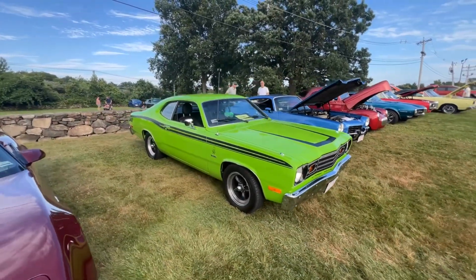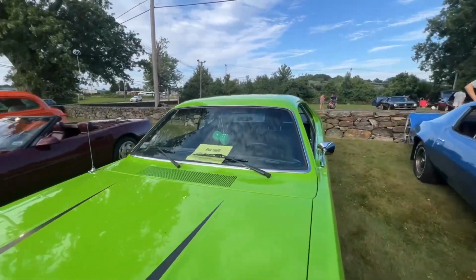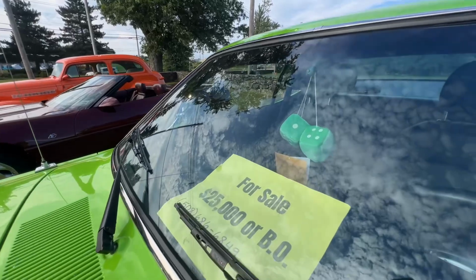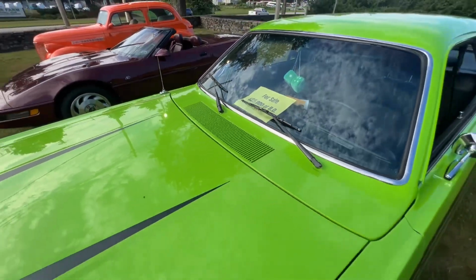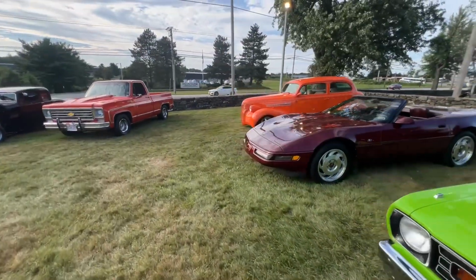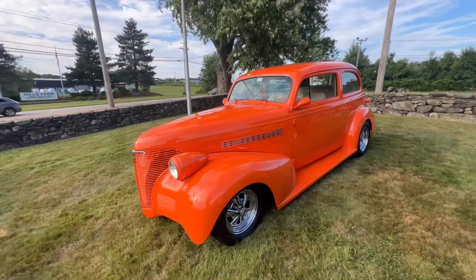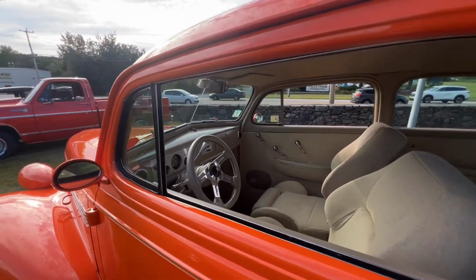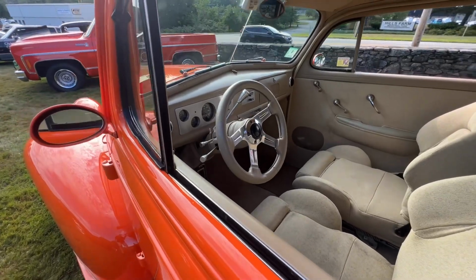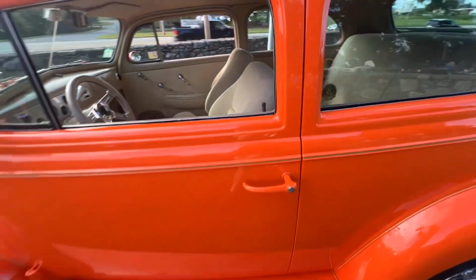Thank you. So, green Duster 340. Oh, for sale. Okay, I'll get a shot of the for sale sign, if anybody's looking for a green Duster. Very nice car. Bright orange Chevy Coupe. Very clean. Well done. And a back seat to take the family out for an ice cream.